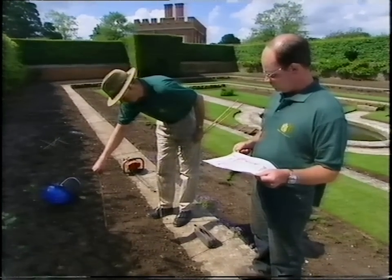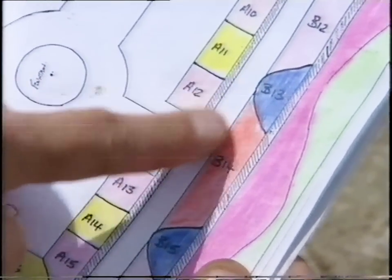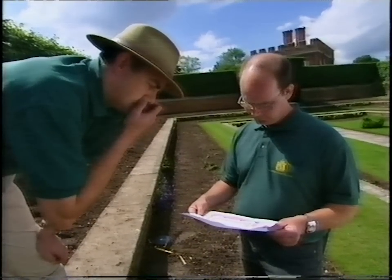When you first look at the plan, it looks quite straightforward and nothing can go wrong. But then, from past experience, it can go wrong. Although the design shows where the plants have got to go, Andy needs to know how they're going to be displayed, how close, how far apart.